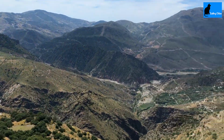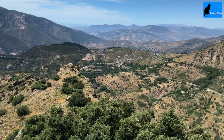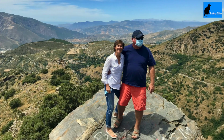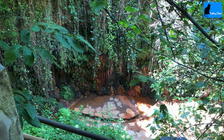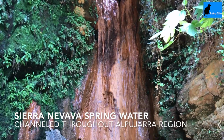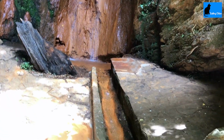Moving onward to the highest village we'll see today, which is the Trevelets village. But before we get there, we're going to make a pit stop to see some more spring water that's coming off the Sierra Mountains. Javier called this water ferro water or iron water, which is what lends the color to the areas that are touched by the spring water.